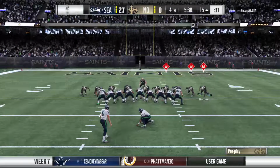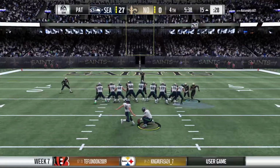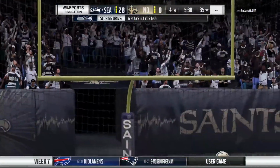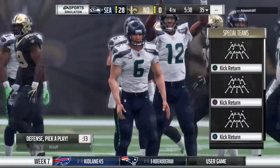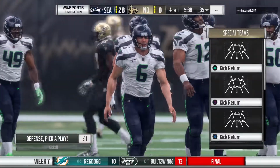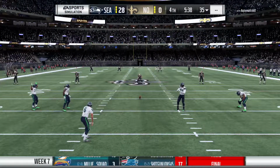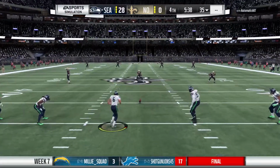all day. Vinatieri now to tack on the PAT. It's good, and they stretch their lead to 28-0 now. Vinatieri out there to kick this one away.